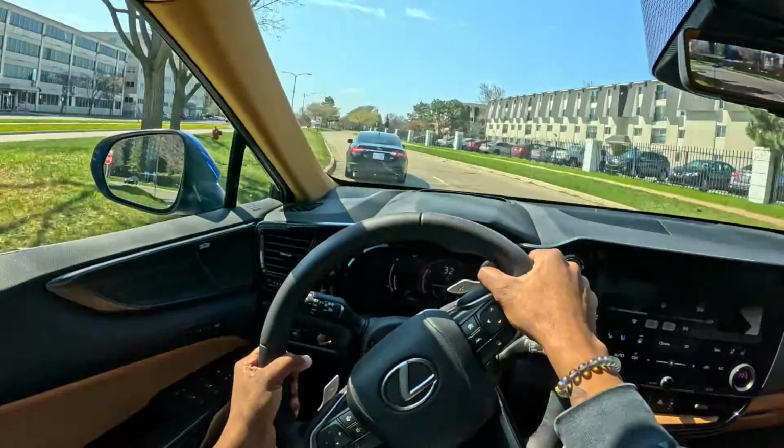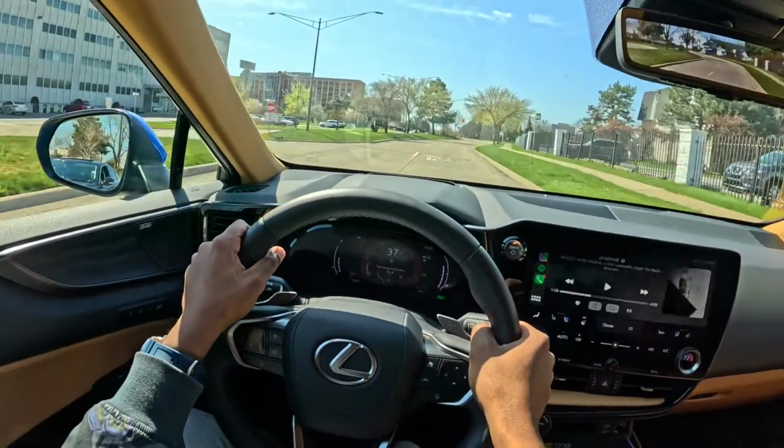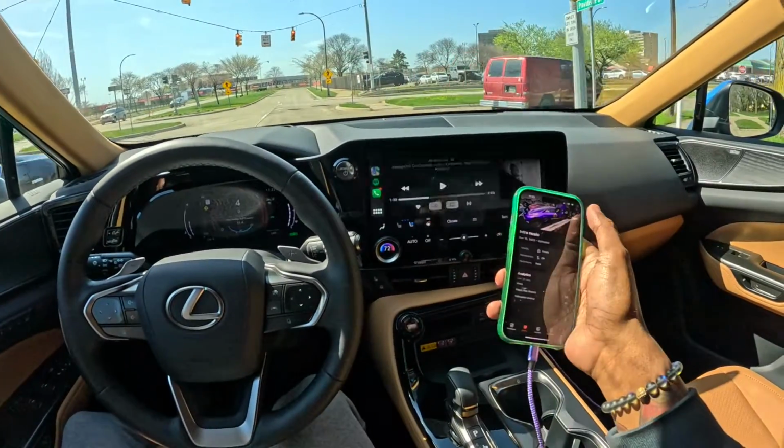I'll have to overtake this Jaguar though. So we got a Mark Levinson sound system in here. So let's get out and listen.